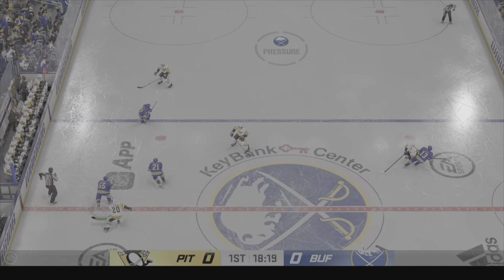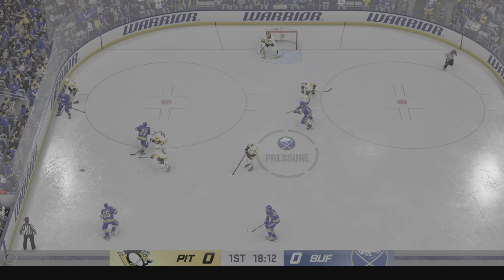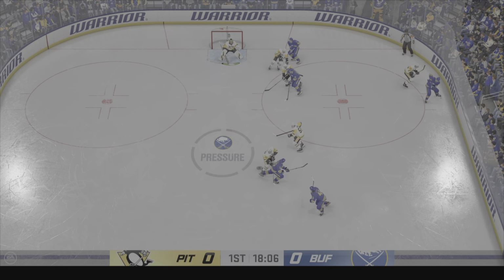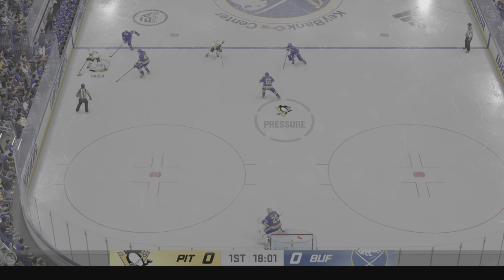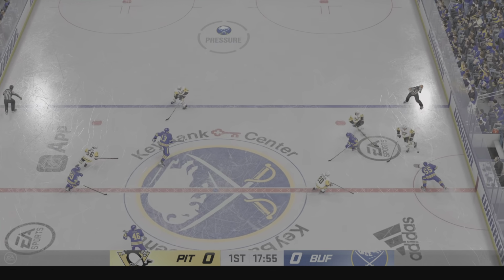Buffalo's got a hold of the puck. Battling for it along the boards. And that's deflected. Quick pass to Petrie. Takes the pass. Handles the pass. Picking up momentum across the zone here on the right side. Beautiful read in the defensive end by Stahl.